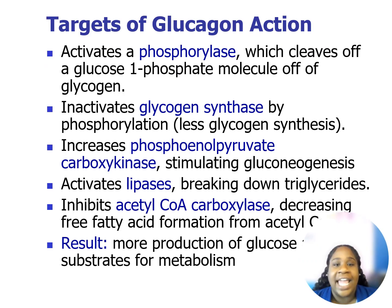Targets of glucagon action: it activates phosphorylase, which cleaves a glucose phosphate molecule off of the glycogen. It inactivates glycogen synthase. It increases gluconeogenesis, which stimulates glucose production. It activates lipolysis, which breaks down the triglycerides. It inhibits acetyl-CoA carboxylase, which decreases free fatty acid formation, and which results in more production of glucose as a substrate for metabolism.